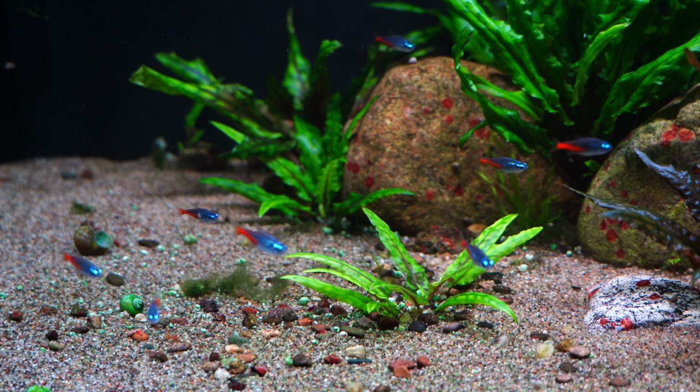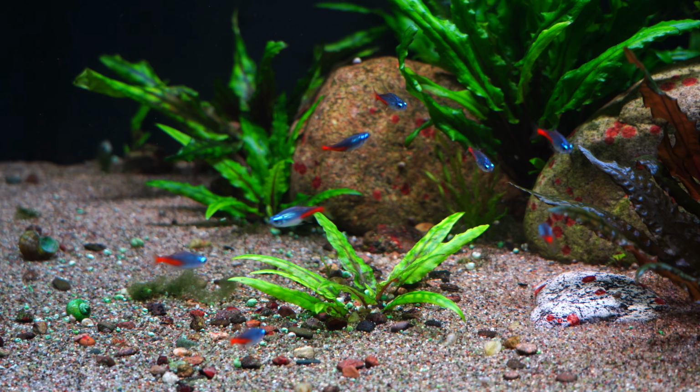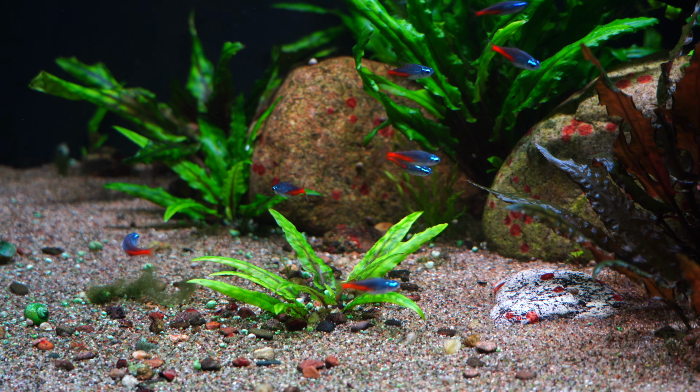But why neons? Why should somebody consider neons? Well, they're a great choice if you want a school of fish, a school of colorful fish, if you want them to be peaceful, and if you also want them to be small. They're going to stay under 2 inches, and it's a perfect size if you want to get a little school of neons. A 20-gallon is a perfect size tank. This one behind me is a 22 long, and it works out great for my school of green neons.